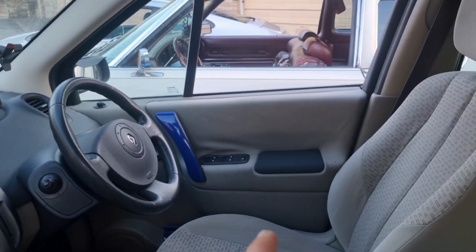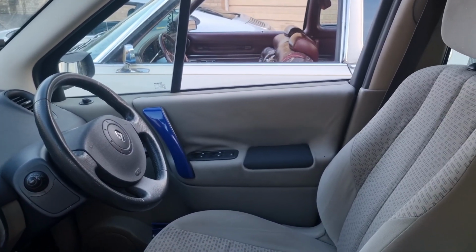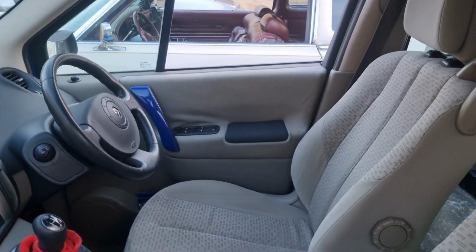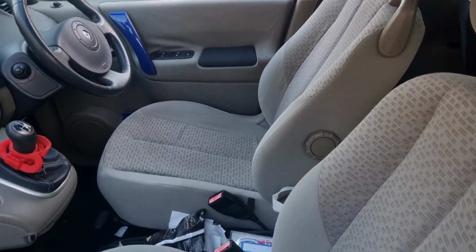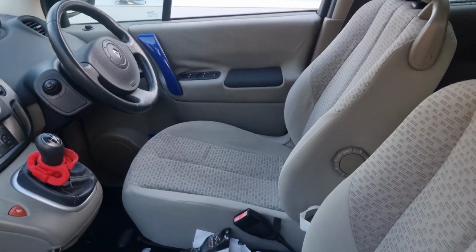And the boxes were broken, both sides of the glove box there. And the door panel, sorry. That little one down here, there you go. You see this one, they were both damaged. So I replaced them. But other than that, there's not too much we've had to do.